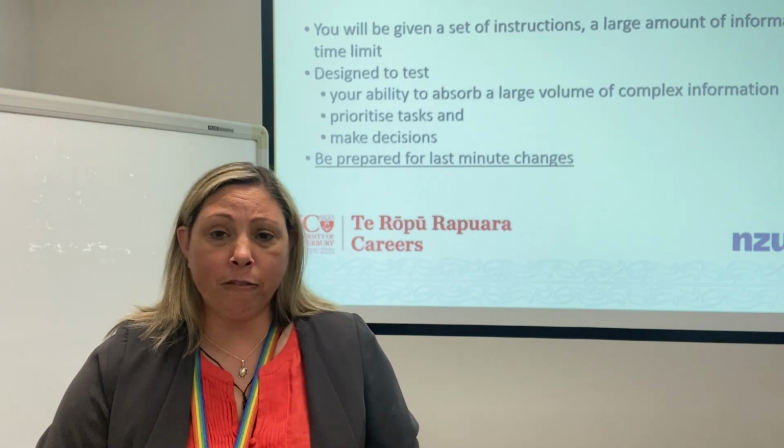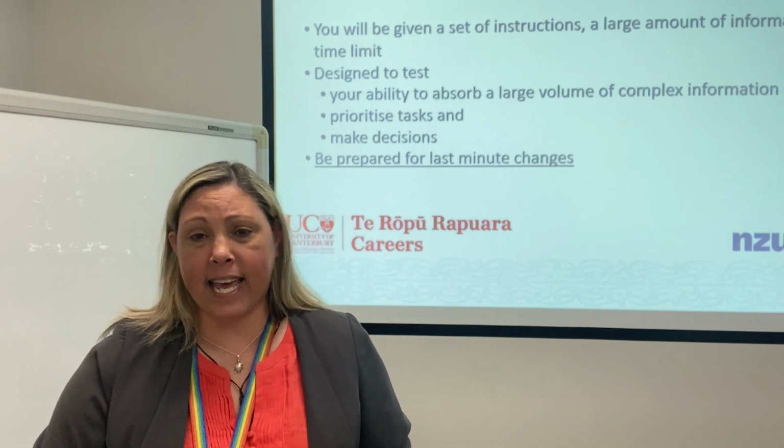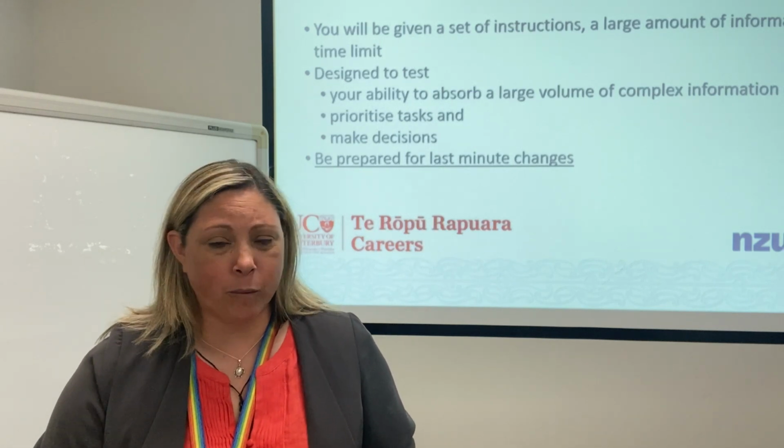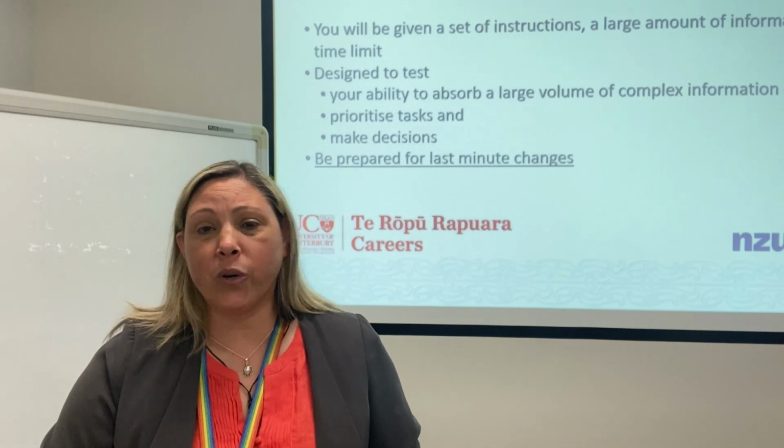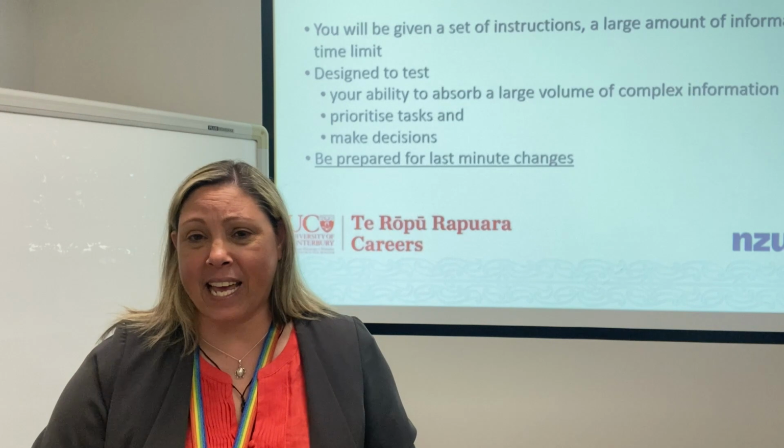If the role you've applied for is in a high-pressure environment, they'll be trying to simulate that as much as they can. So even though it's uncomfortable, they're not trying to make you feel awkward or inferior, they're just trying to observe you in as real-world a scenario as they can.